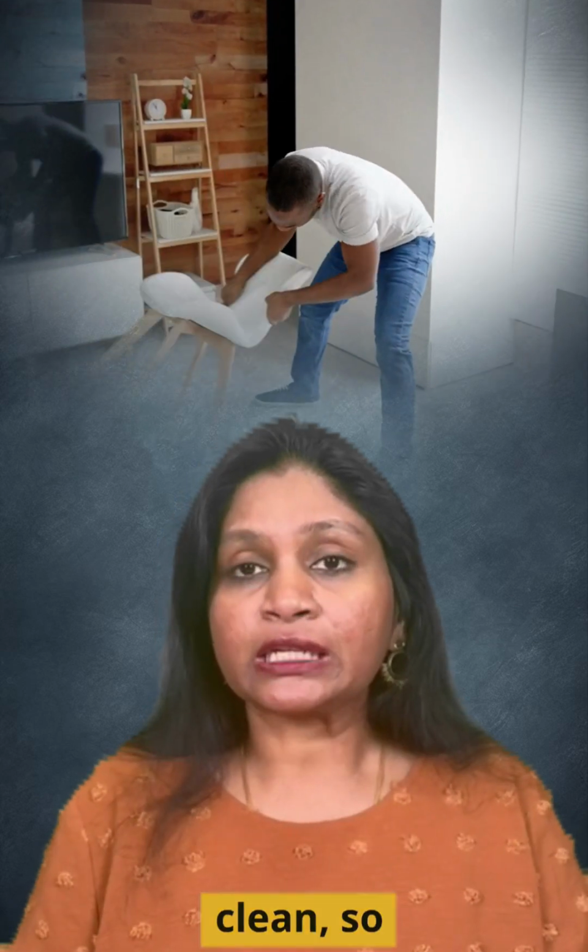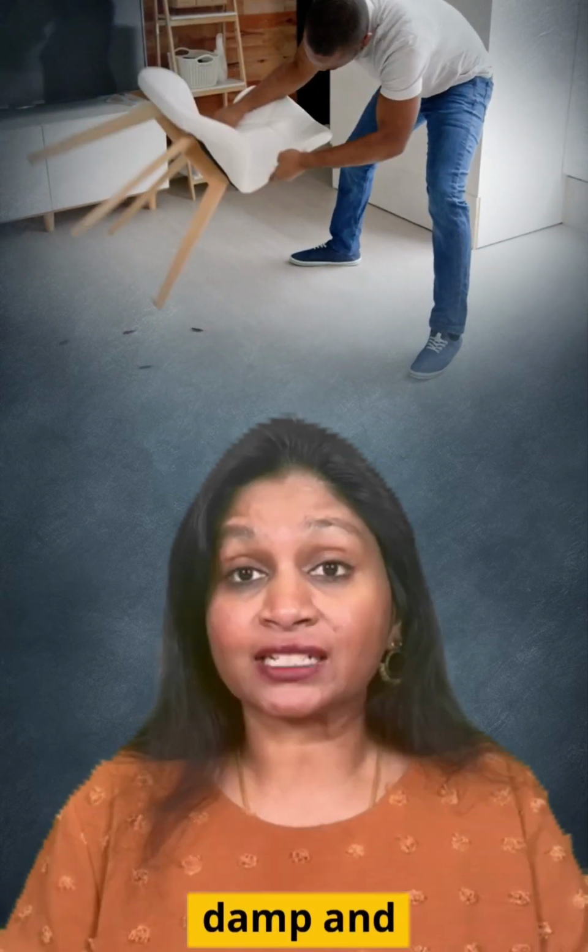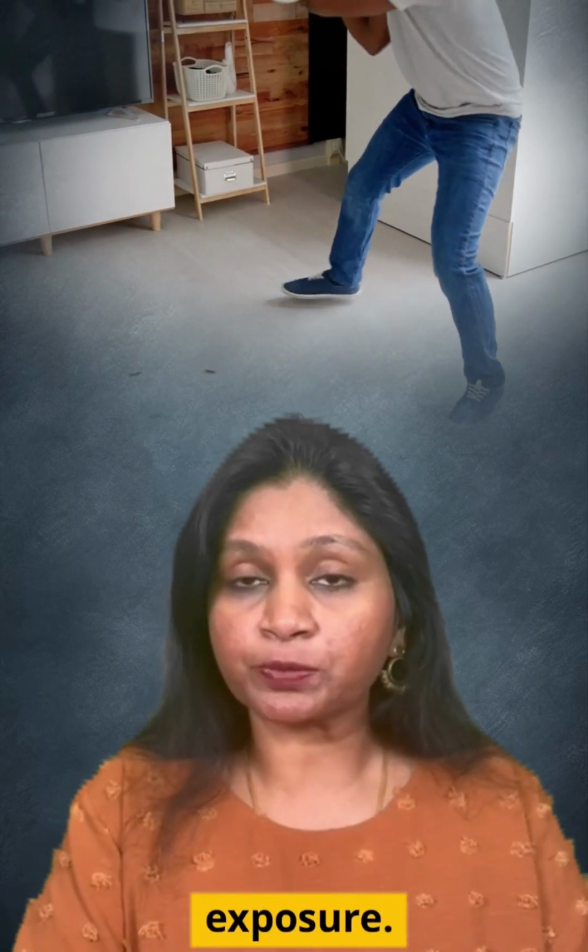Keep surfaces clean so you don't attract roaches or rodents, and then try to keep areas clean and dry and not damp and dark to avoid mold exposure.